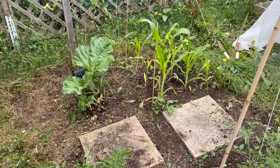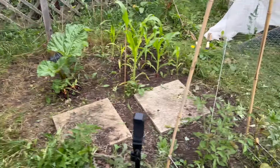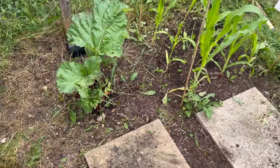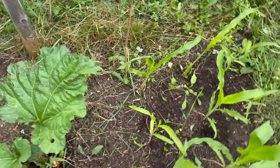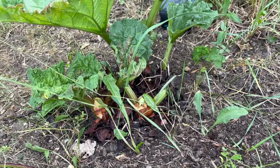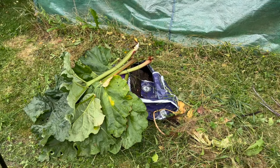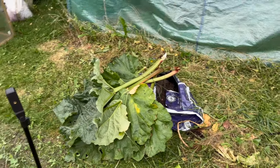Look how much better that looks already. I'm really pleased with that. Actually, see the rhubarb. I thought maybe we'd got to the end, but actually there still might be some life left in her. So I've just pulled like a load. I don't know how good it is, but I can at least take it home and try and freeze it.